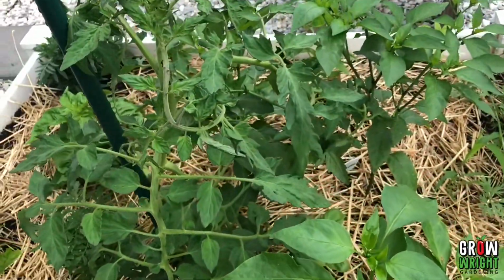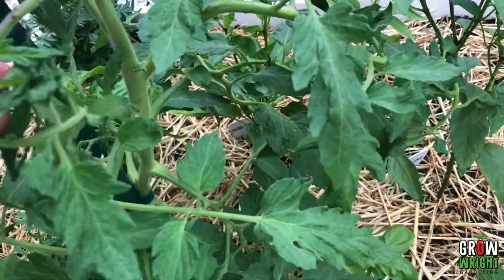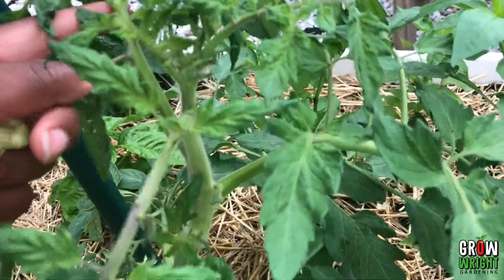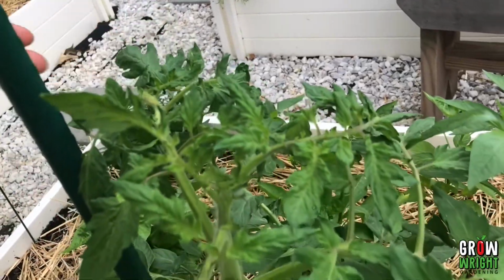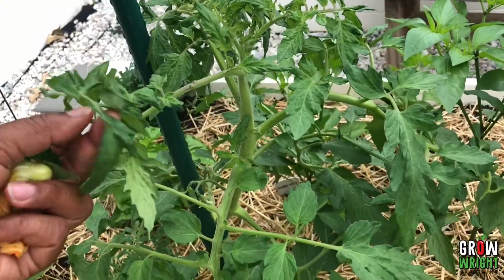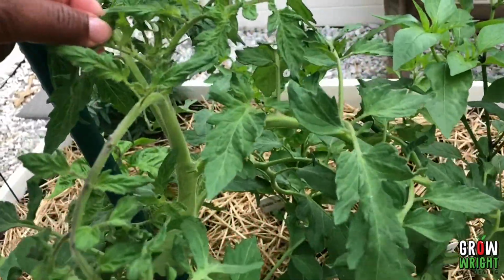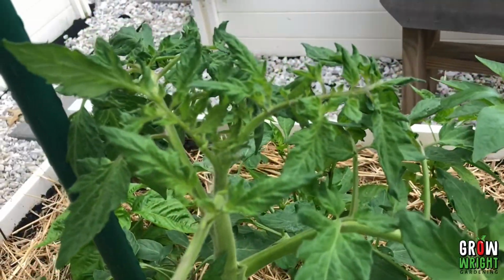And this tomato plant, every day I come out, I've been checking it because it looked like this top leaf was curling up, and you can see it a little bit here. I wasn't sure what was causing the curling. I wasn't confident that it was leaf curl, but I've never experienced that, so I'm not 100% sure. But it looks like it has straightened itself out.